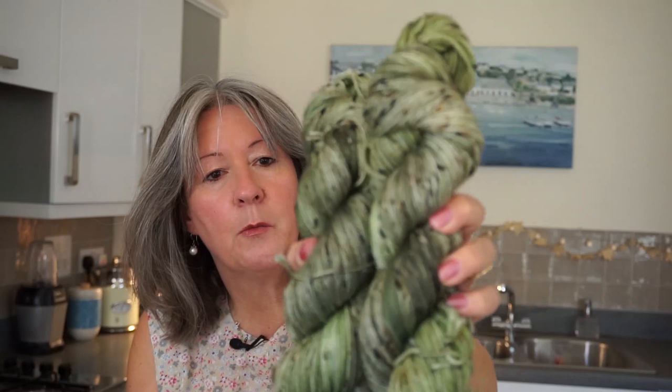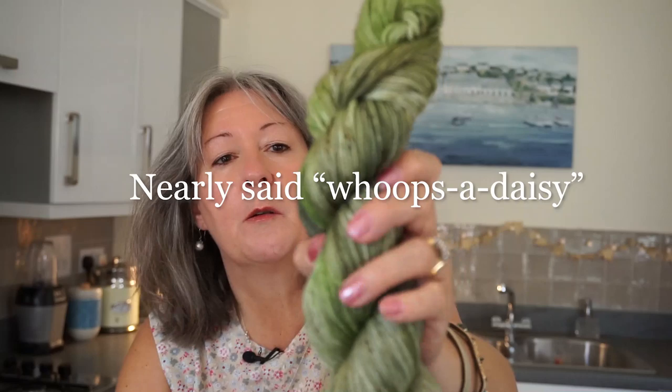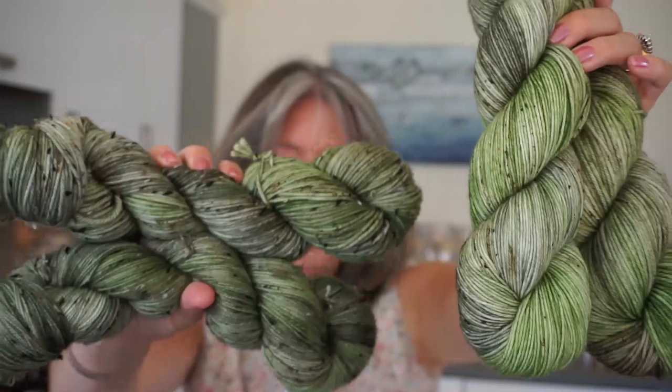And then we have also got In the Deep Woods, which I have got on Donegal double knit and sock. Double knit and sock, not Donegal. So Donegal, not Donegal. So that's In the Deep Woods, and this is Summer Glade.